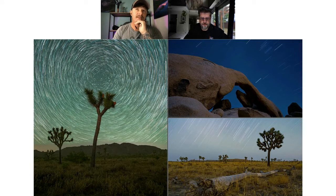A lot of you might know or might not know, but the core of the Milky Way is slowly setting into the west, and that's the main thing you see when you look at astrophotos on Instagram or Facebook. So it's time to focus in a different direction. I've always tried to push the envelope with star trail photography, whether there was no moon, 50% moon, or 100% moon. I try to get creative with these shots.